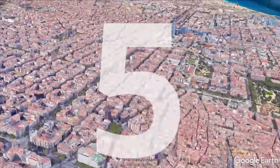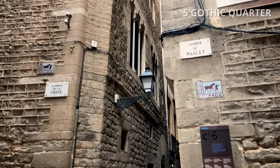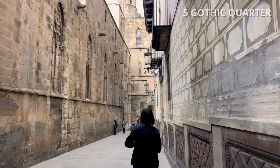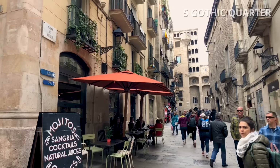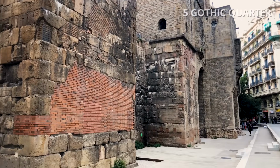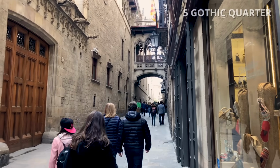Number 5. Gothic Quarter. Gothic Quarter is the center of the old city of Barcelona. The quarter covers the oldest parts of the city and includes the remains of the city's Roman wall and several notable medieval landmarks. It consists of a labyrinth street plan with numerous small streets opening out into squares.